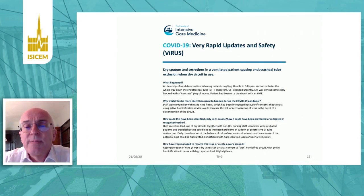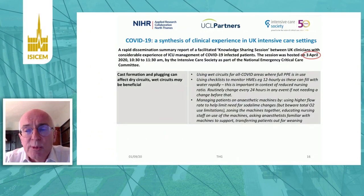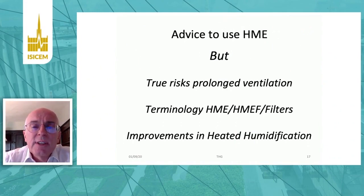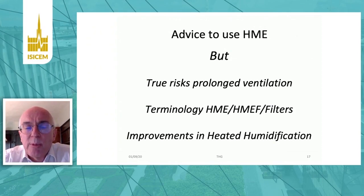So on the 3rd of April, within the first sort of 10 days of intensive cares being subjected to large numbers of patients, recommendations from our parent organizations suggested that cast formation and plugging can affect dry circuits, and we should be considering using wet circuits for these types of patients, but staff should be in full PPE. So the advice to use HME up to this point was very strong, but we had probably not really seen the true risks of prolonged ventilation.